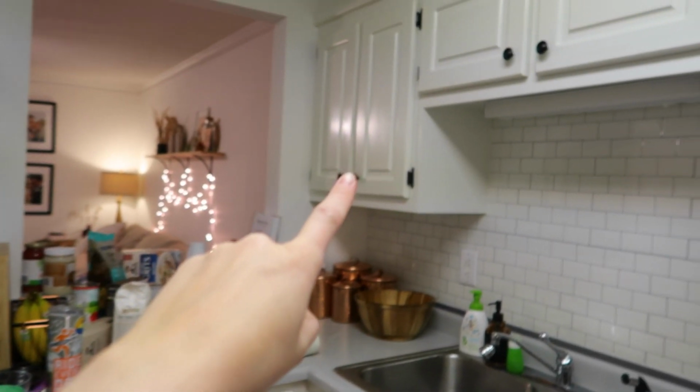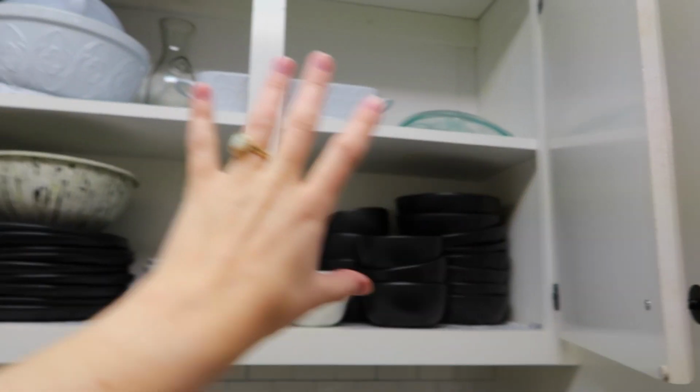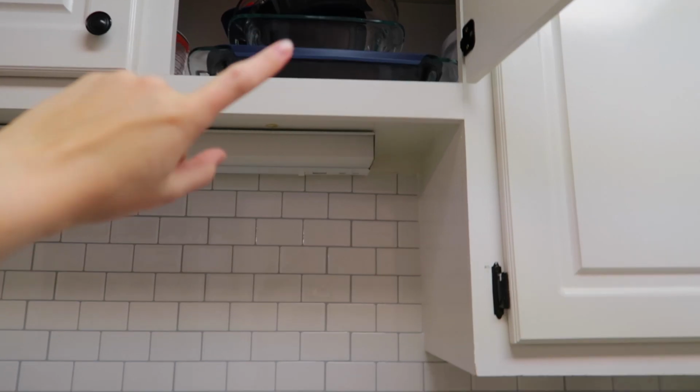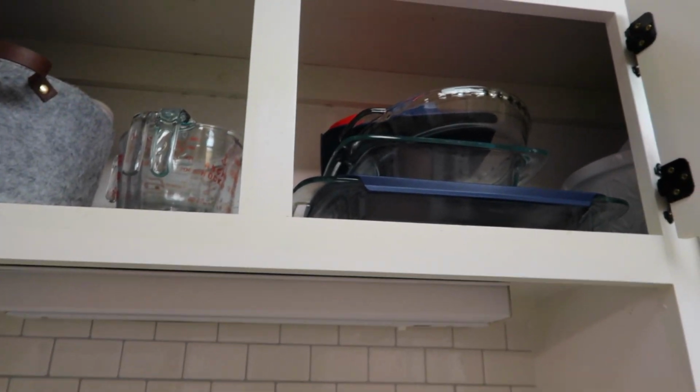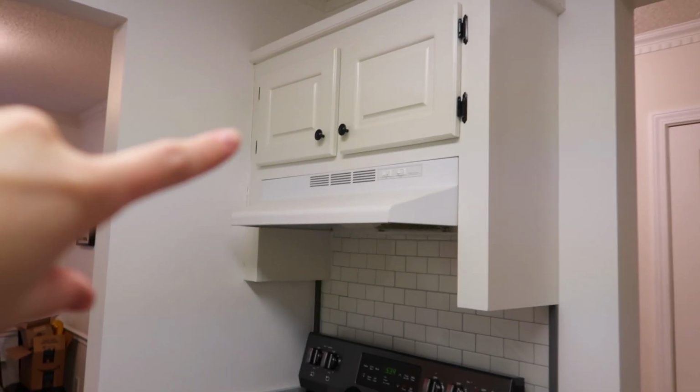I started over here, stopped in this cabinet, so I just have this to do, which honestly I can look at right now and know that I'm not gonna declutter any of this stuff. It just needs to be organized in a better way. And then up here, I think it's the same. I'm definitely not gonna get rid of any of these Pyrex dishes. I just need to have them in a better suited spot, maybe. Just rearrange everything. And I did this.